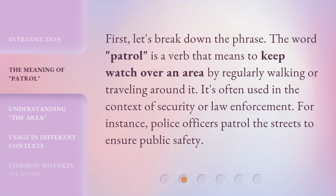First, let's break down the phrase. The word, patrol, is a verb that means to keep watch over an area by regularly walking or traveling around it. It's often used in the context of security or law enforcement. For instance, police officers patrol the streets to ensure public safety.